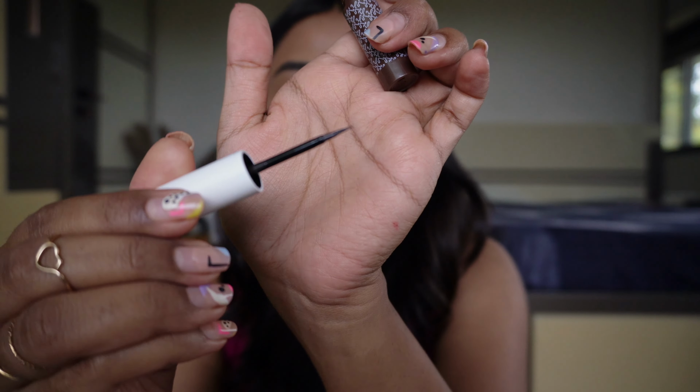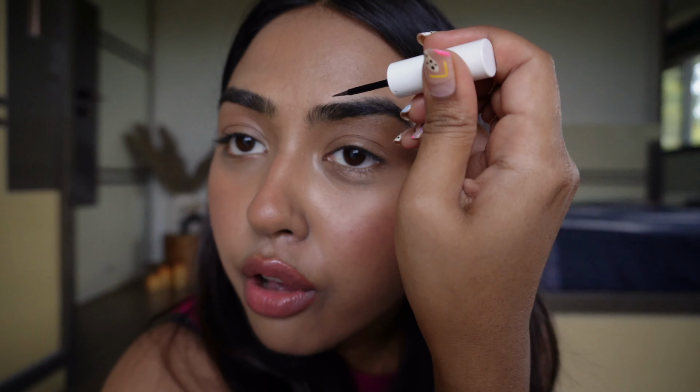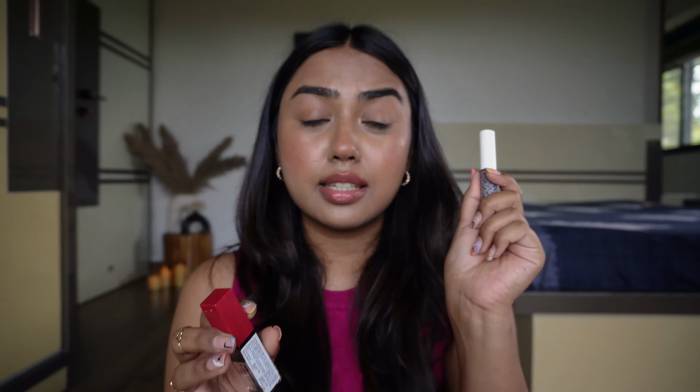This comes with this, you know, sketch pen felt tip applicator. With this you can directly fill the sparse gaps. Like for example, here, so you just have to fill it and leave it. This is going to tint your brows without making them very crunchy, crusty. So it's a good product. Again, this too stays for almost 2 days. I've seen that the tint stays and it's a good one.